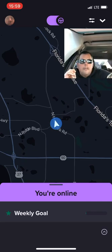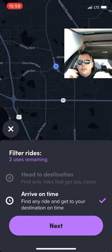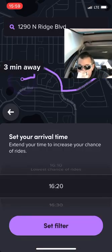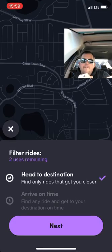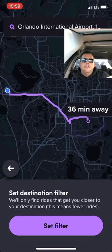If you want to go online, you basically hit that little steering wheel at the top, and then over to the right, those three bars. This is how you set a destination. You can either do arrive on time, right? So if we click on this, and I'll just type in my old address, you could scroll through and choose the time, set the filter. I'm not gonna actually set a filter. And then you can head to a destination. So we'll just pick the airport on this one, right?